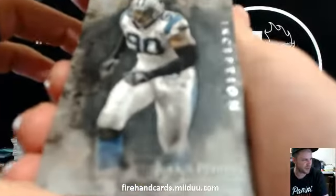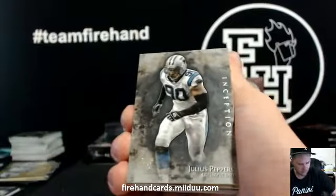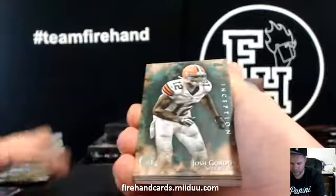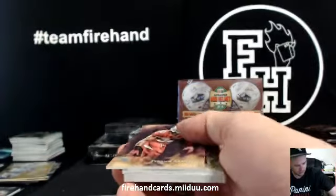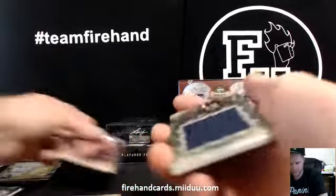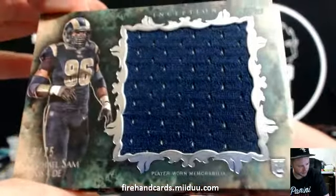Julius Peppers SP on the Panthers at the short print base. Jordy Nelson Packers, Josh Gordon Browns, and a 99 Honey Badger for the Cardinals. Tyrann Mathieu, JPR, Joey. Bam, Sam Ram. Jumbo Jersey, Michael Sam to 75. There's Rams.